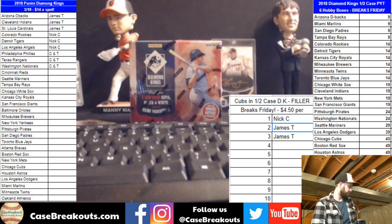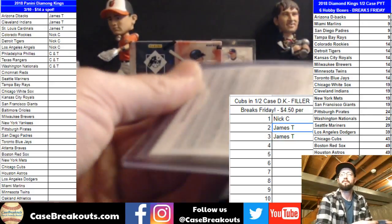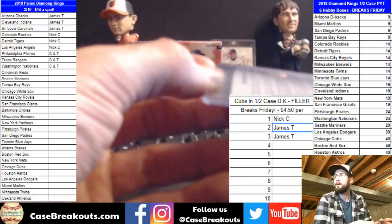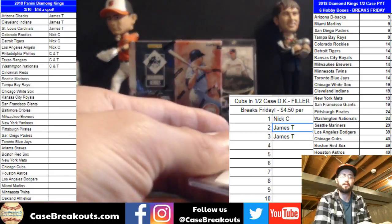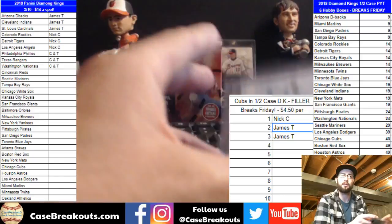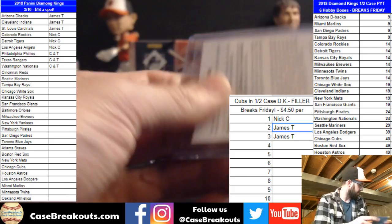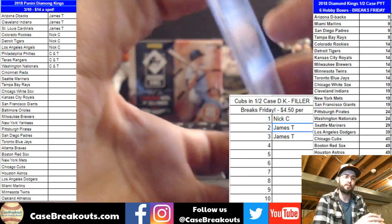But it was just crazy to me. And yeah, I get it. When it comes to Topps, I'd probably hold a little bias to it. I grew up collecting Topps. I've always just dealt with Topps, so I understand that.